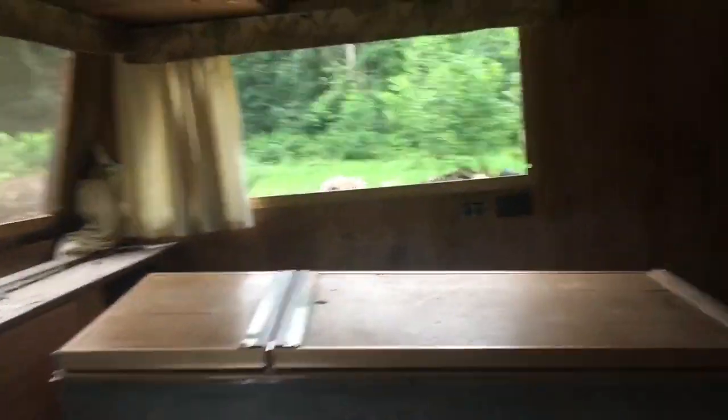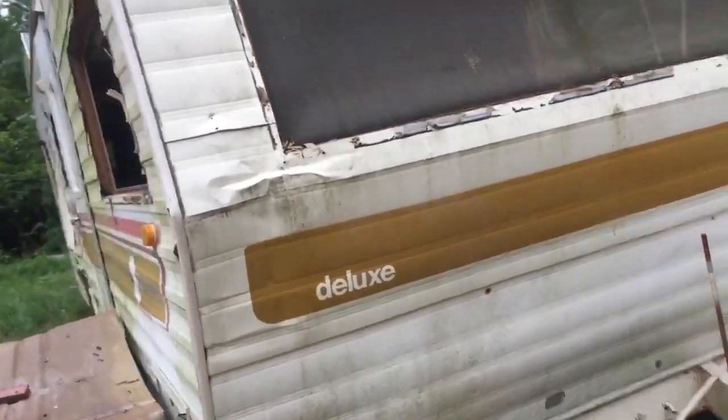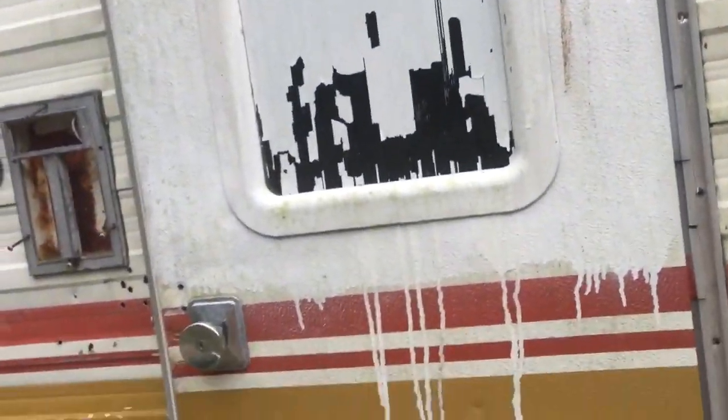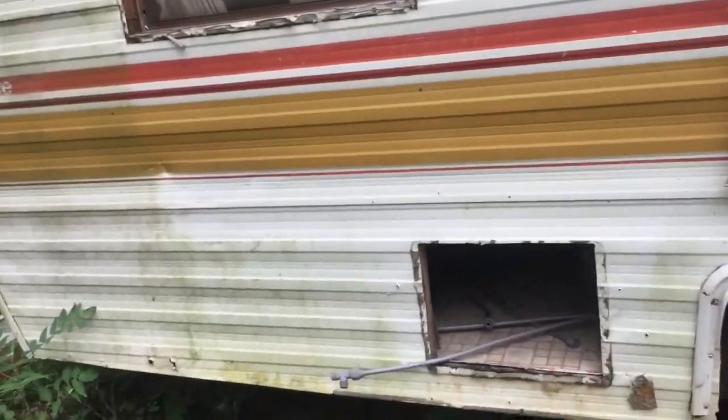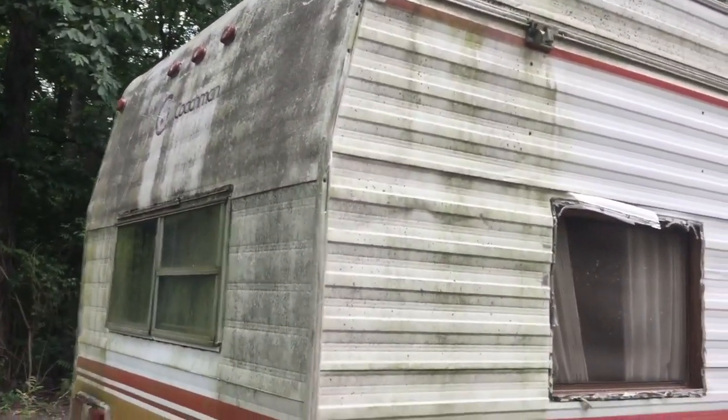This is actually open, which is kind of cool. You can actually see into it. There we go. That's kind of cool. This probably was a nice trailer a long time ago. Let's see. We'll go around again. We'll go around this side. We'll take a back view of it. There's the main door. Here's inside of it. Wild. This is so cool. Here's the side of it. And then that's the back view of the trailer.